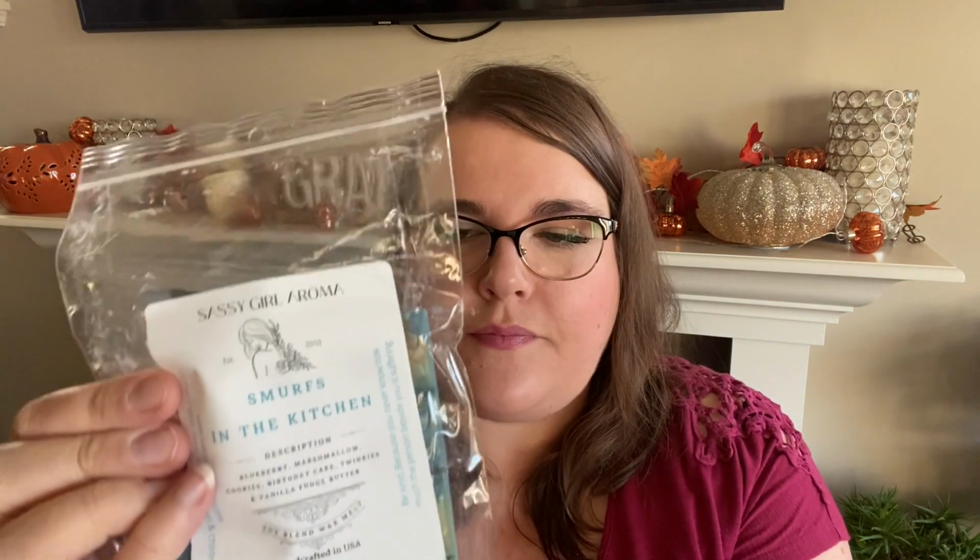So I did 2 cubes of Smurfs in the Kitchen in the office. And I think these cubes are probably smaller than Scentsy cubes. I would say 2 cubes of Sassy Girl is probably equivalent to like 1.5 cubes of Scentsy, maybe. It's not quite 1-to-1 and it's not quite 2-to-1. It's somewhere in between. So Smurfs in the Kitchen is blueberry, marshmallow, cookies, birthday cake, Twinkies, and vanilla fudge butter.